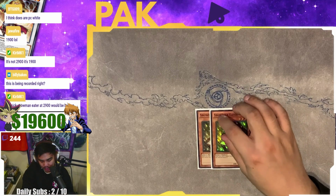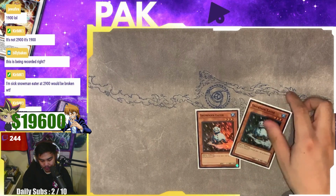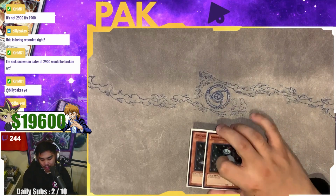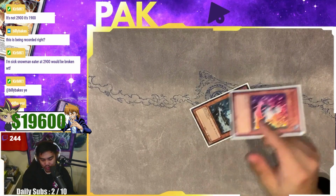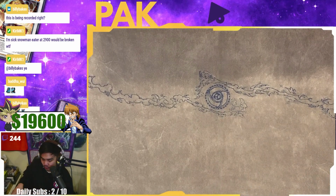And the other cool thing about Snowman Eater is that it's just a big body. That's the main premise of it. And I really like it to answer my opponent's Thunder King because that card is very problematic. Trading into the Cyber Dragon is also really neat. So a very strong card for sure. And guys, that pretty much covers the deck profile.